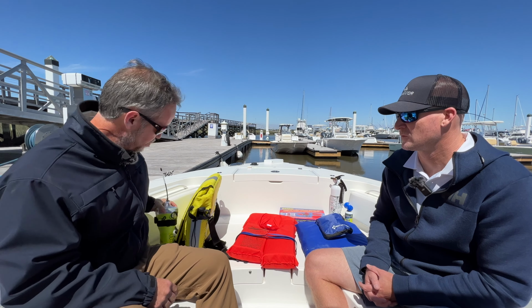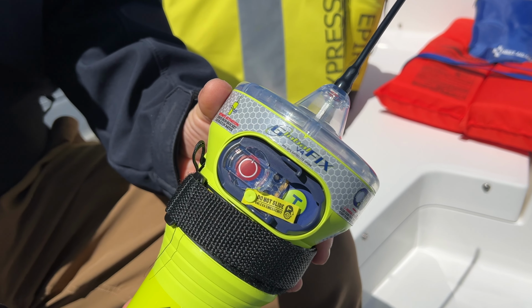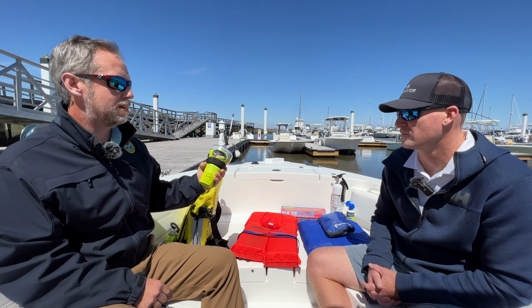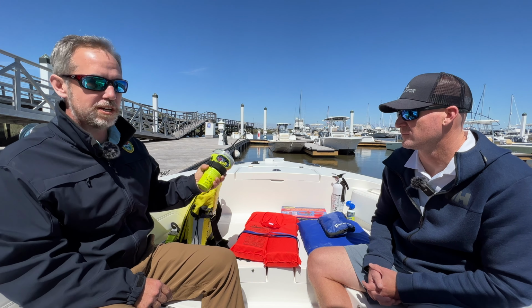One of the things we always recommend, if you're going to run offshore, is to consider getting yourself an EPIRB. This is a device you register with NOAA, specific to your vessel. If you pull this over and press the button, Coast Guard's coming to rescue you. This has got a lot of power, and it has saved a lot of lives offshore if you had a distress situation where your boat was to go down.